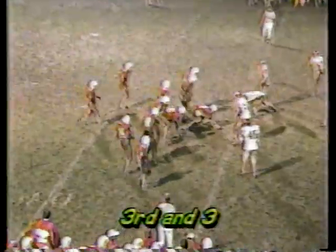3rd and 3, the call right now as the ball's on the 44-yard line. 4 minutes 45 to go in the third quarter. Yeah, Hazel Park took quite a while on their drive and ate up quite a bit of the quarter. Berkley down by 8.